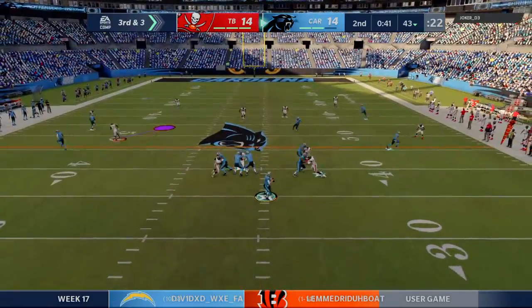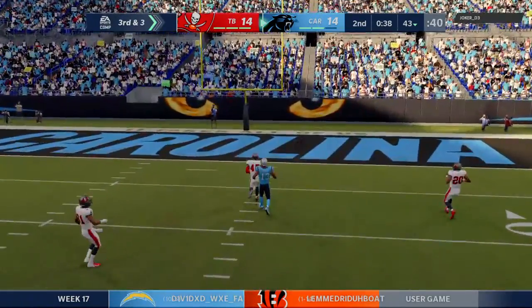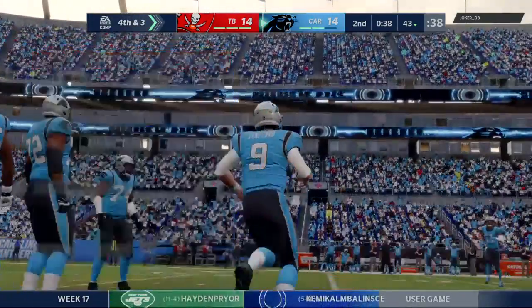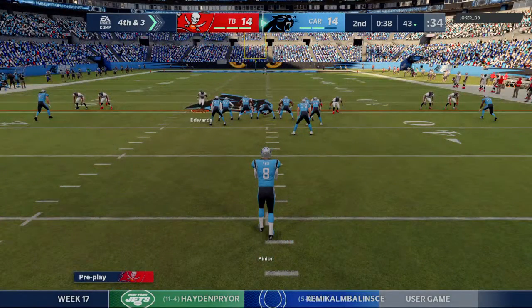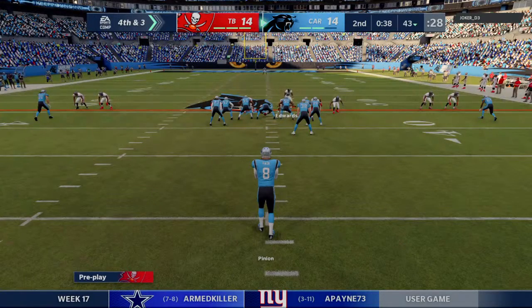Stafford on 3rd down. He'll air it out deep for Thomas. And that will be incomplete. Well, they weren't scared to let it fly, but it falls to the ground and brings up 4th down. Has to be a little bit of frustration there. Back-to-back incompletions. Receivers blanketed on both attempts, this time on 3rd down.